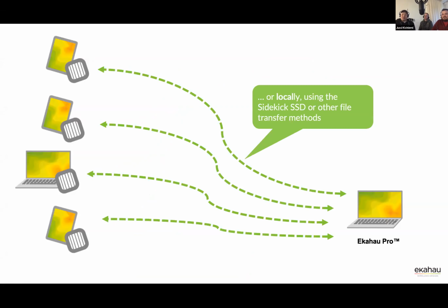And of course, there's the totally local option as well. Again, if you don't want to use the cloud, you can still use the merging functionality in ESS, and it totally works that way as well. We'll just use the integrated storage in the Sidekick.